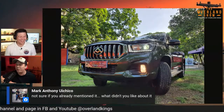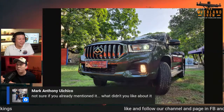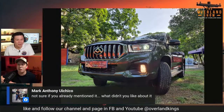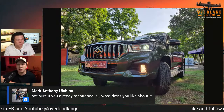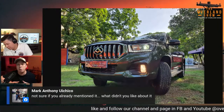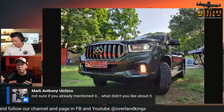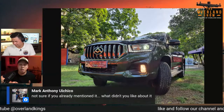So for those who are just joining and may have missed the what-we-didn't-like part, we didn't like too much of the ride. It was bouncy. We didn't give it a good score in terms of ride comfort. But if we're using it for overlanding, you're going to fill that bed up with more gear, which should tame the ride a little bit. We didn't get to test it fully because we didn't load it to max capacity.